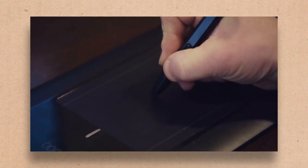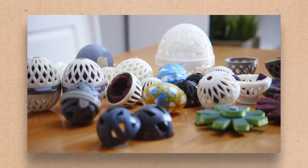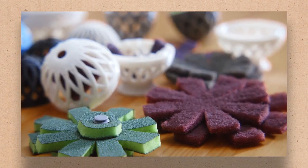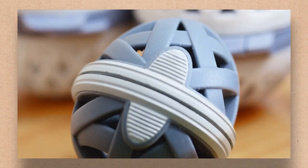So we did what any modern family would do. We went online to buy an egg brush, but nope, no egg brush. There really wasn't a single purpose-built brush for eggs on the market. So we got to work. We teamed up with some talented friends and made dozens of prototypes. We 3D printed molds, tested different materials, parts, and shapes, and have washed a lot of dirty eggs.